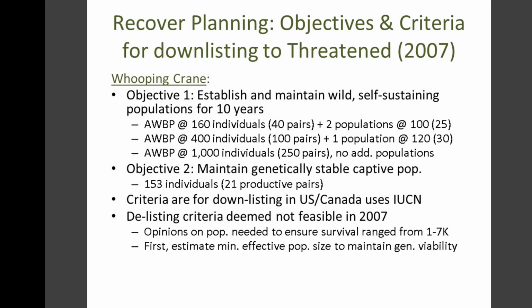The issue with reintroduced populations has been historically that we're not getting enough wild chick recruitment to offset mortality, so the populations are not self-sustainable at this point, which is a requirement in these objectives. And then objective 2 is to maintain that genetically stable captive population that I mentioned earlier as well. And so these are criteria that in the U.S., anyway, under the Endangered Species Act, the Fish and Wildlife Service would use to make a downlisting decision. In other words, downlisting the species from endangered to threatened.